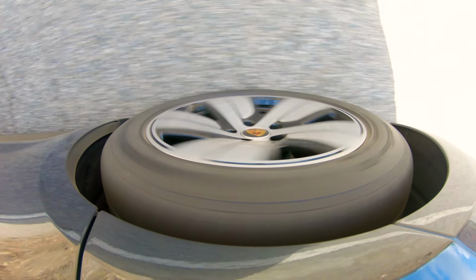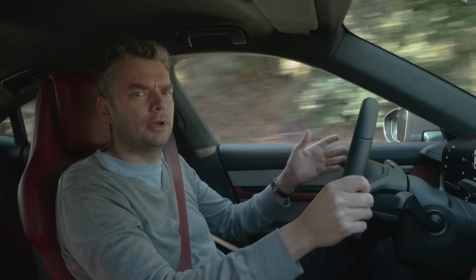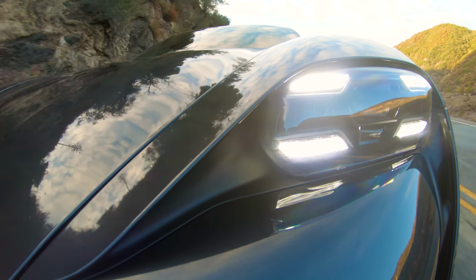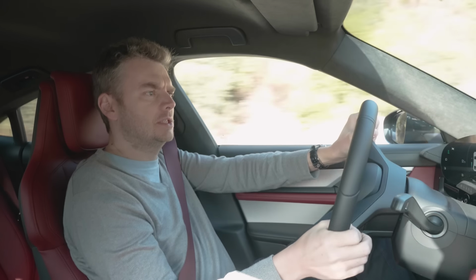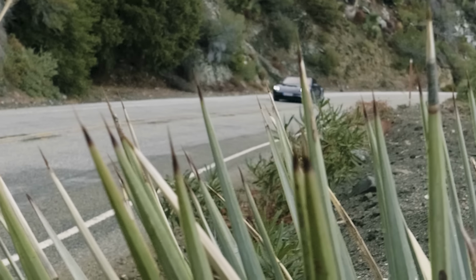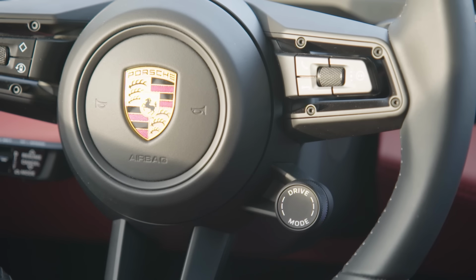The other thing that's really impressive about the Taycan is just how comfortable it is. The days are long gone when a sports sedan used to give your back a vigorous workout. It's exceptionally comfortable. The ride on the highway is genuinely luxurious, and even when you put it into Sport Plus mode, as I am doing here, it's noticeably firmer, but it's never uncomfortable.